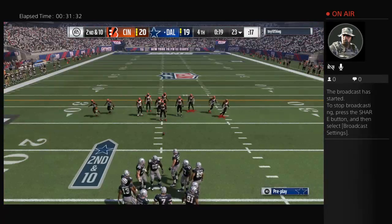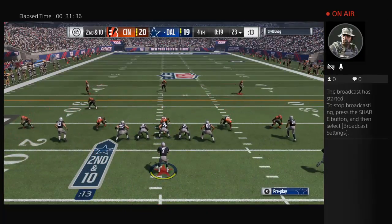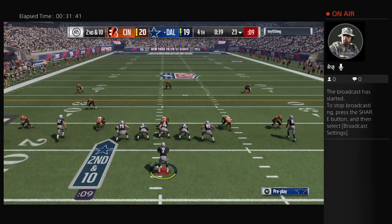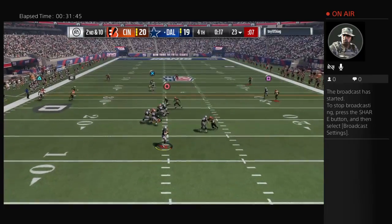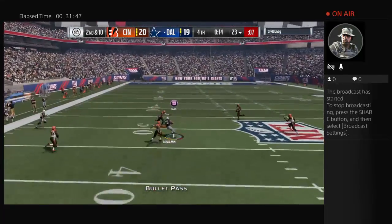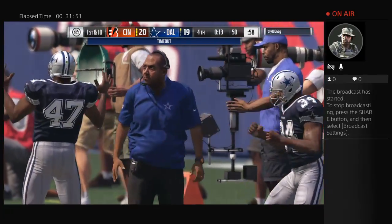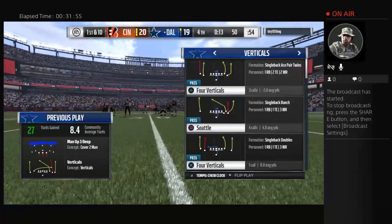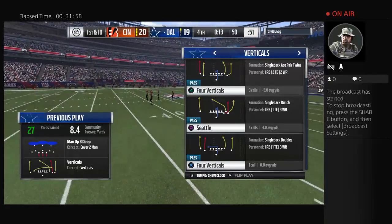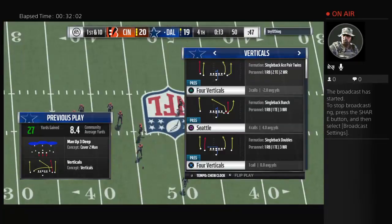Second down now after the incompletion. It's a 5-receiver set. 3 to the left, 2 to the right. Here we go now. Green 39. Green 39. Back to throw. Caught on the left side by Benjamin. And he's brought down after a good gain. Now whistles come in. We're going to get a timeout here by the offense. That'll leave them with just 1 remaining in this 4th quarter of play.